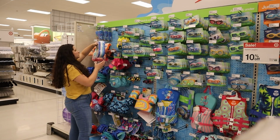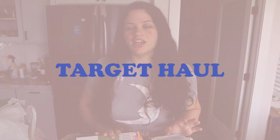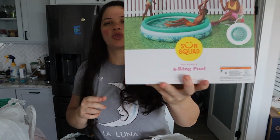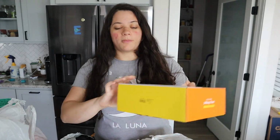We're at Target now and I wanted to buy a couple of summer things, maybe like a little mini outdoor inflatable pool, just because we plan to go to the actual water park many times this summer, but for days that we feel lazy or we just can't go because the weather's bad, I'm gonna do a little mini Target haul. And we actually bought this little 3-ring inflatable pool, which is gonna be great for days that we don't plan on going to the water park or days that we have nothing to do. We can just fill that up and have a great little outdoor patio fun.